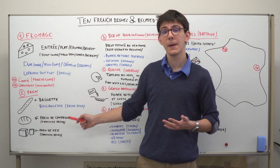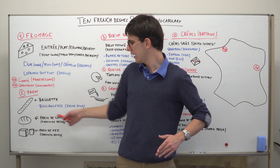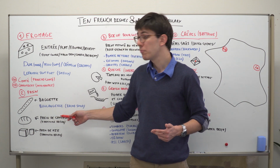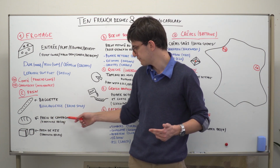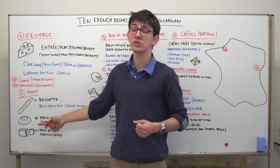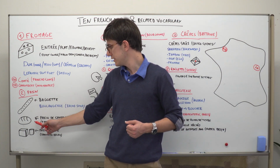Pain de campagne. It's like a kind of ball, you see? And in English, maybe you would say farmhouse bread. So in French, pain de campagne. Like campagne, pain de campagne. So those two are quite famous, and you can find them in almost all boulangeries, all bread shops. So this is quite common.